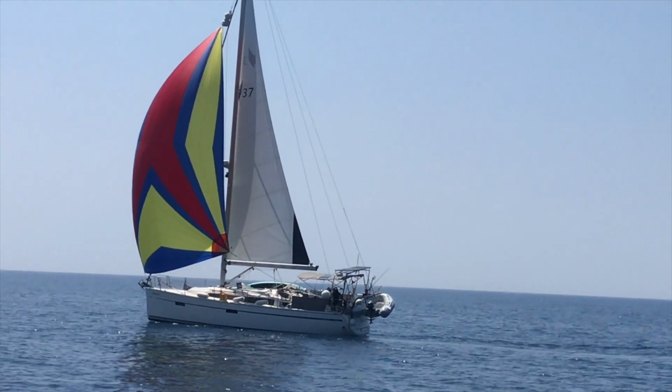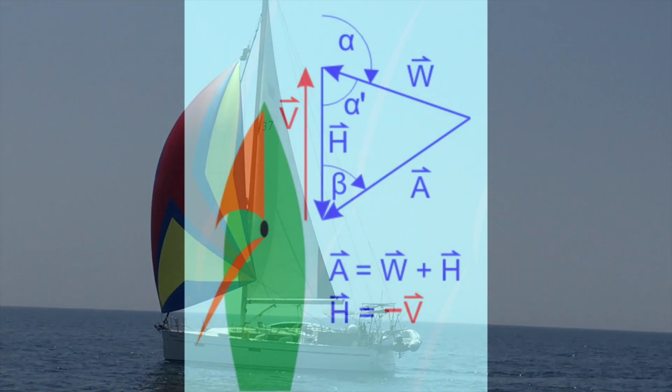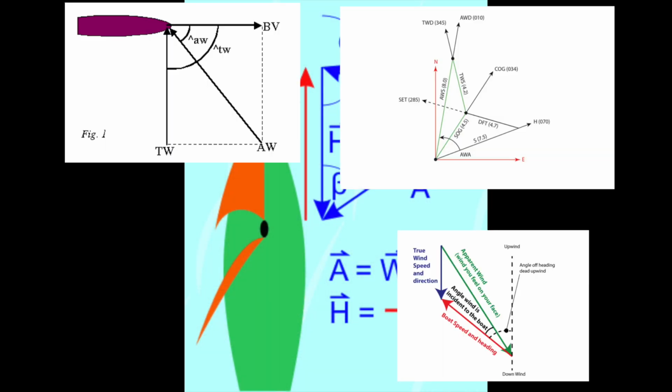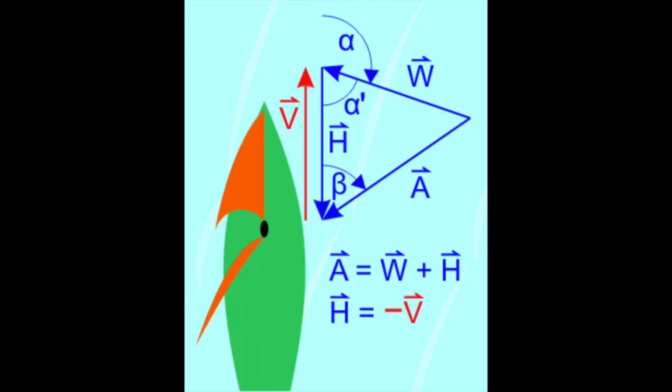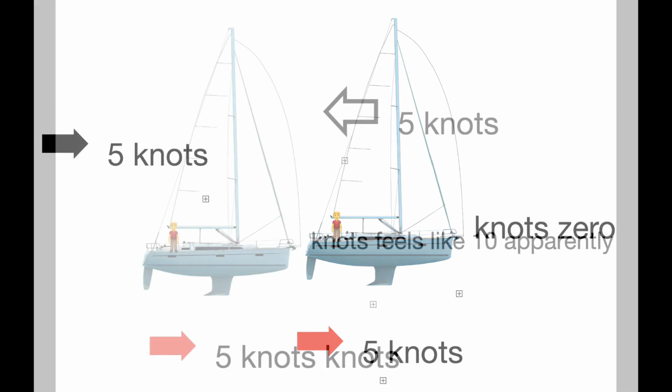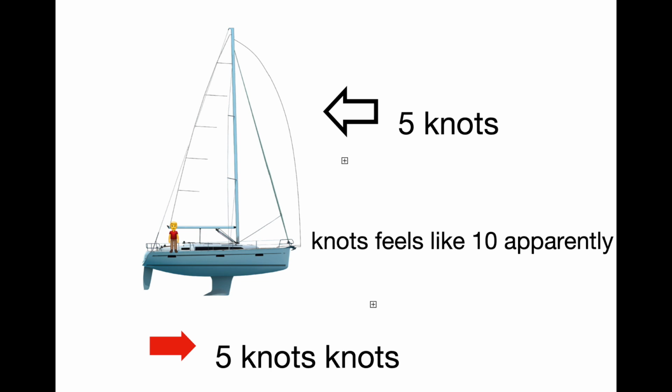Okay, what's an apparent wind angle? There are formulas and calculations for working out the speeds and apparent wind angles, but here's the simplest way to describe it. If you were standing on your boat and it was doing 5 knots and the wind was from behind you at 5 knots, it would feel like the wind was apparently 0. Now if the wind was from the other direction and you're travelling at 5 knots, it would feel like the wind strength was apparently 10 knots.